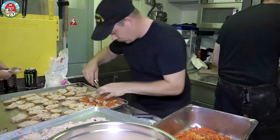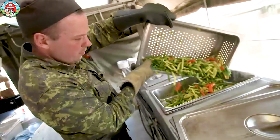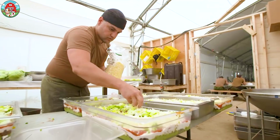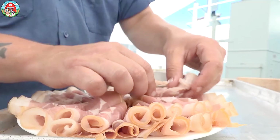Ever wondered how the U.S. military manages to feed 10,000 soldiers every single day across Navy ships, Army bases, and Air Force academies? It's a massive operation fueled by precision, passion, and incredible teamwork. From hearty comfort foods to diverse, nutritious meals tailored for every branch, military chefs work around the clock to keep our troops energized and ready.